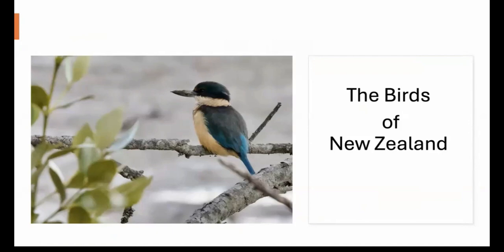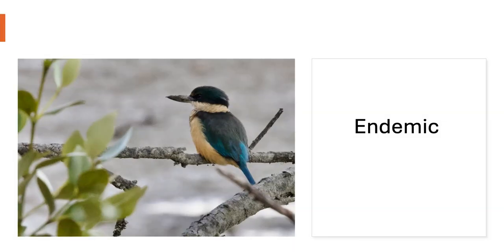I have just come back from New Zealand recently, and while I was there, I photographed over 70 different species of birds. I would like to share most of these with you. I will start by showing you 25 birds which I photographed that are endemic to New Zealand. That means they are only found there.